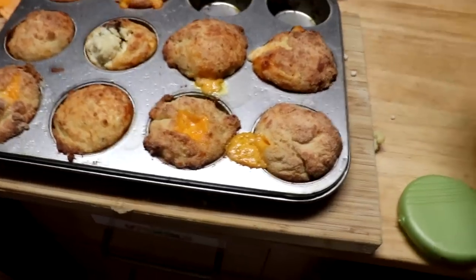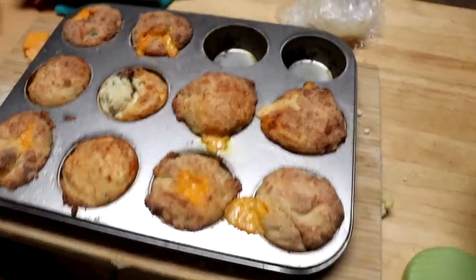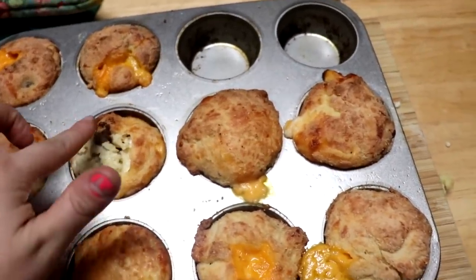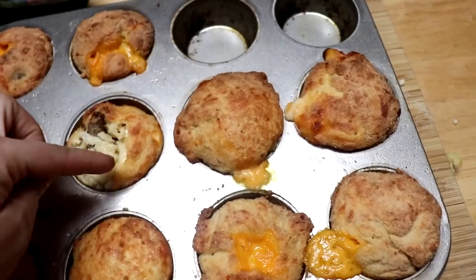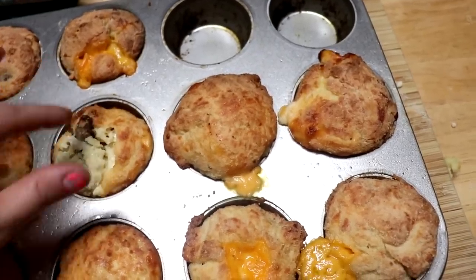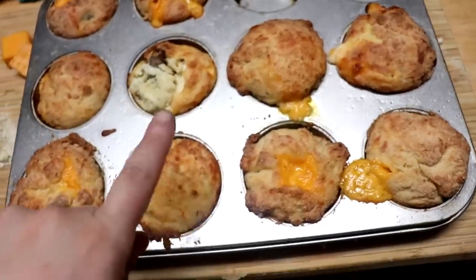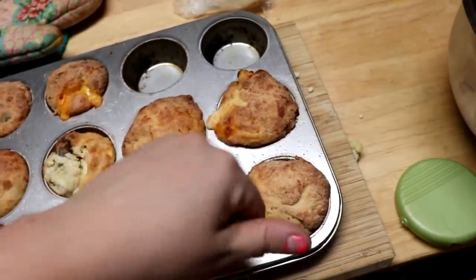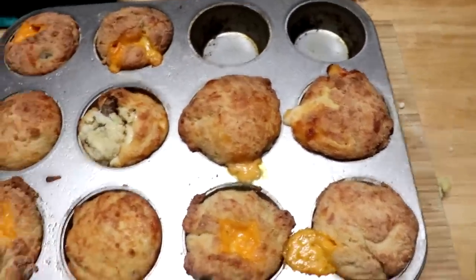All right, these are done. These are the keto biscuits. I took the top off of this. They're really, really good. They have the sausage, cheese, and then it's kind of a fathead dough. It's really, really good. So I got 10 out of those. That will last me the whole week.